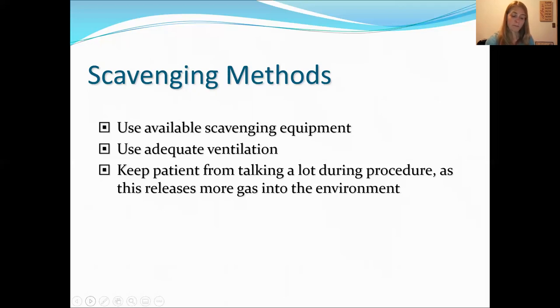The minimum alveolar concentration needed for sedation using nitrous is 104 to 105%. That's a measure of the drug's potency. Nitrous oxide is a low potency medication. Nitrous oxide is insoluble in blood. Nitrous is not metabolized in the body, and nitrous oxide is the least potent of all inhaled gases used in healthcare.